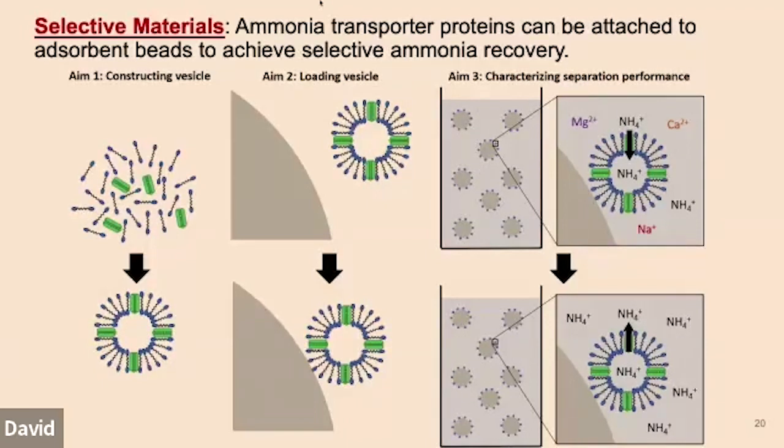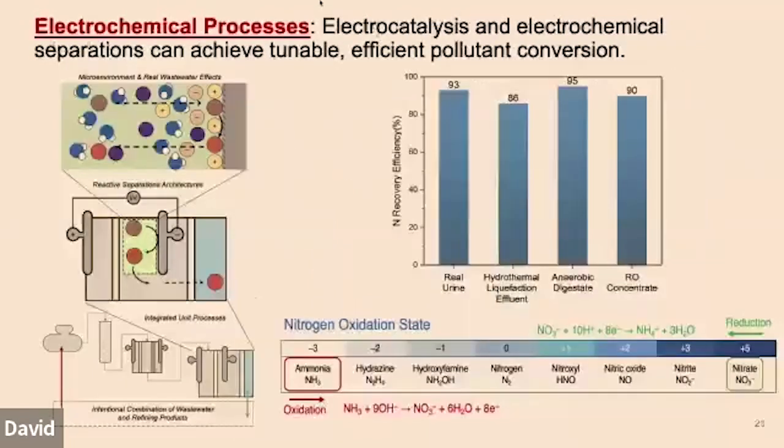And so how we do this is construct vesicles, load these vesicles with some of these AMTB ammonia transporters that are much more selective than what I, as a polymer chemist, can make, and then we try to characterize their separation performance by immobilizing these proteoliposomes onto adsorbent beads. We've also done this in a membrane fashion, so you can think about a flow-through pattern rather than just an on-off switch. And then we can use this to actually characterize some of the transport and the selectivity of the transport in some fundamental ways.